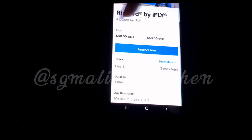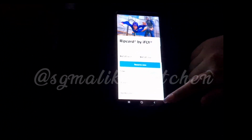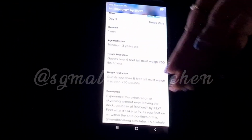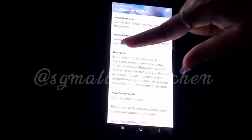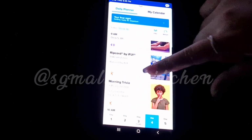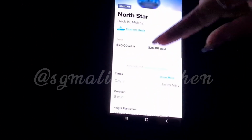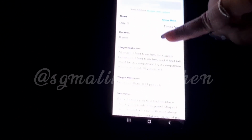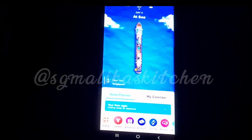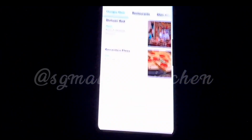Some activities like this require you to reserve, and some ask you to make some payments. For these activities, try to reserve on the first day while you check in, or you might run out of slots. And even if you run out of slots, do try and approach the place to check if there are any available slots. This is the main attraction, the North Star ride. Over here you can see there are guidelines saying what kind of attire you have to wear, what you have to take note of, and what the activity is about.